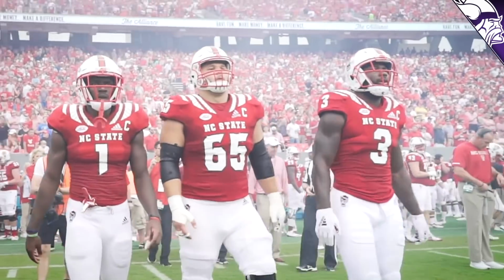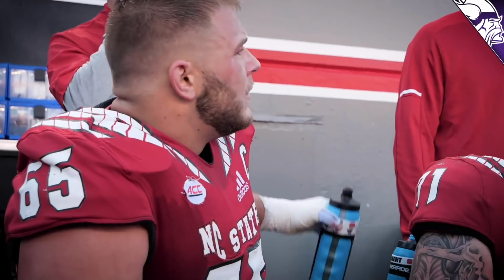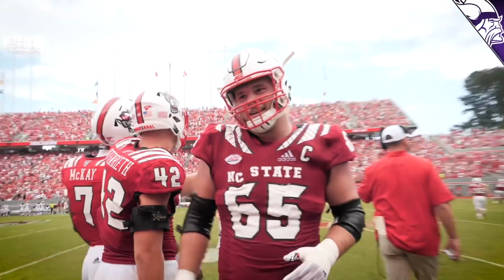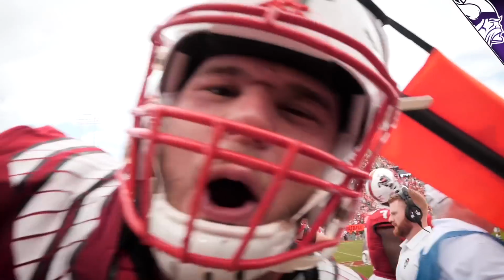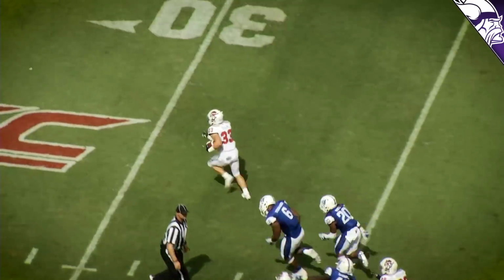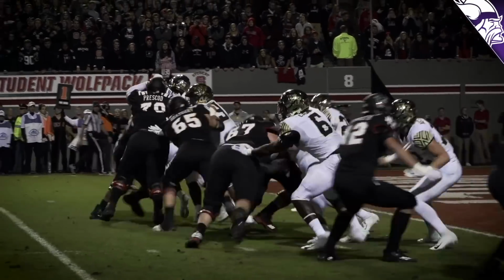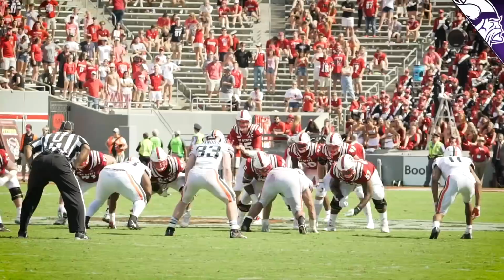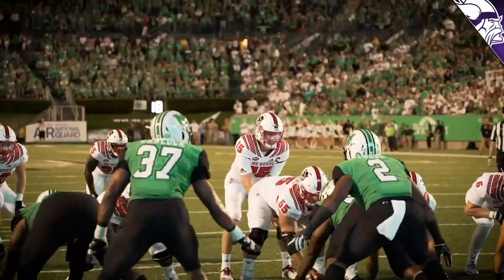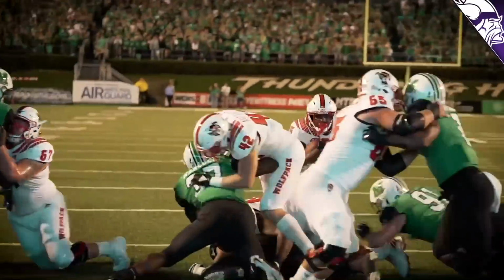The Vikings went right to the heart of the matter in the first round of the 2019 NFL Draft, selecting NC State center Garrett Bradbury, number 18 overall. Athleticism and versatility made Bradbury an appealing prospect. He put up 34 reps on the bench press at the combine and timed well in the 40-yard dash with a sub-5-second effort. More importantly, Bradbury was a standout on the field against top competition.